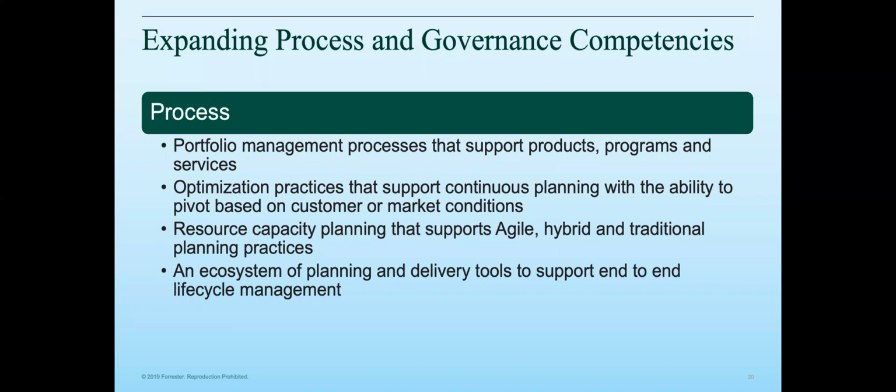So you have your structure, you're forming product teams, you are aligning by strategy, you are funding by strategy, you are identifying clear and transparent measures that are going to help you know that you're on the right path. You also need to expand process and governance competencies.